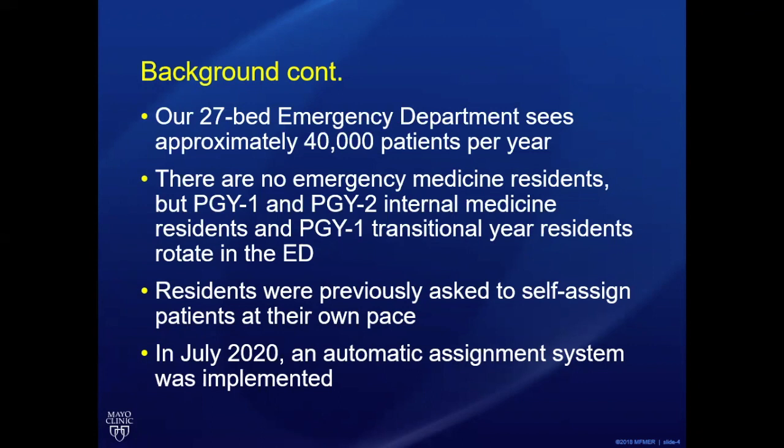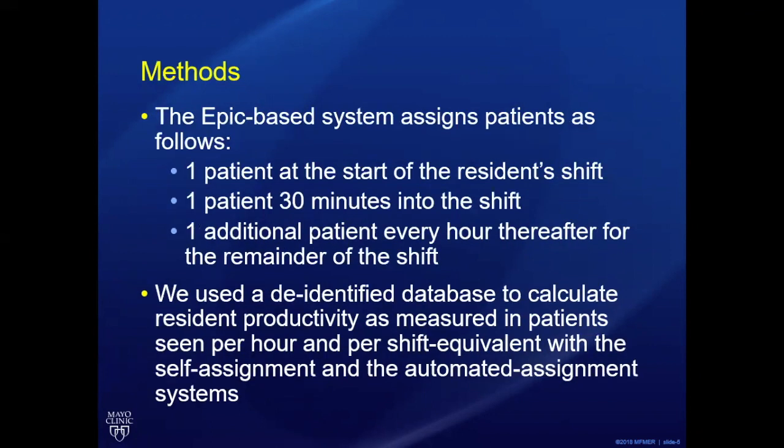Previously, our residents were asked to self-assign patients at their own pace. But in July of 2020, an automatic assignment system was implemented. This system, which is an algorithm based in our EHR, which is Epic, follows the following algorithm. It assigns one patient at the start of the resident's shift, an additional patient 30 minutes into the shift, and an additional patient every hour thereafter for the remainder of that shift.